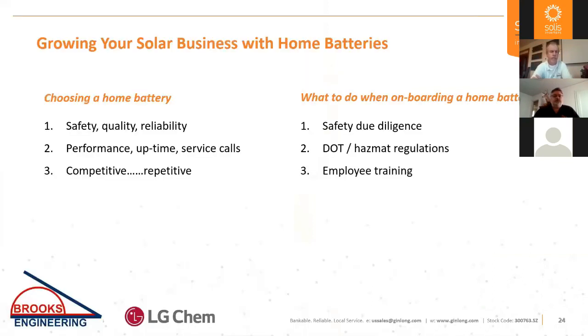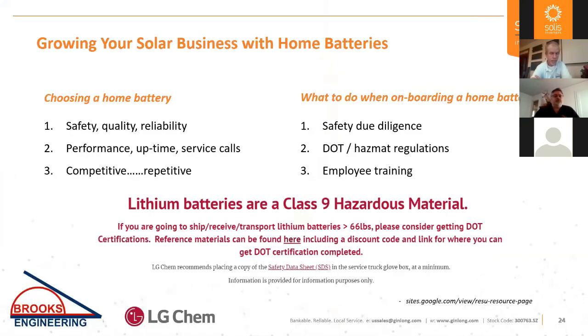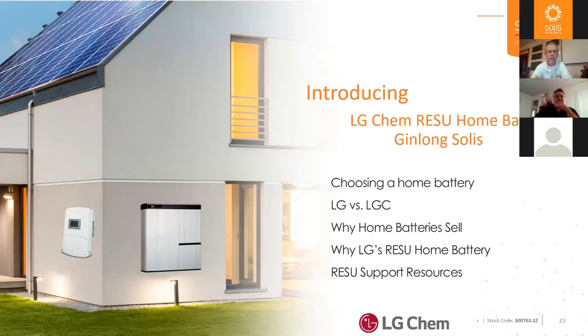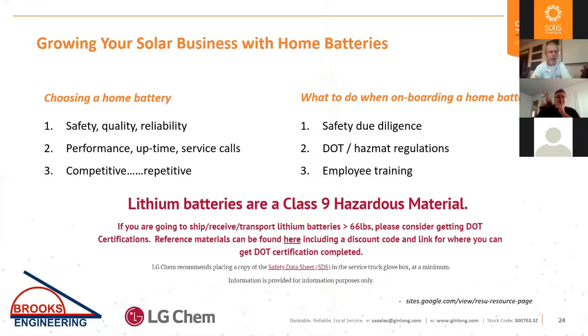Once that's established, I will review LG Chem, but before anything gets started, if you're going to be adopting lithium batteries for your solar business, the first thing you need to do is choose a home battery. And the main things you want to look for are safety, quality, and reliability. These are Class 9 hazardous materials, and you are going into someone's home, basically putting in a power plant.